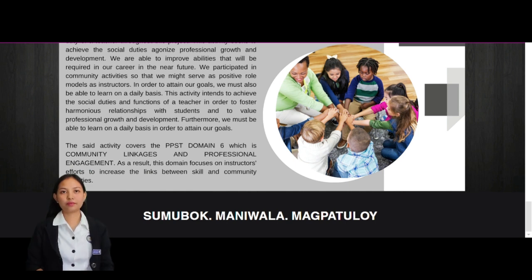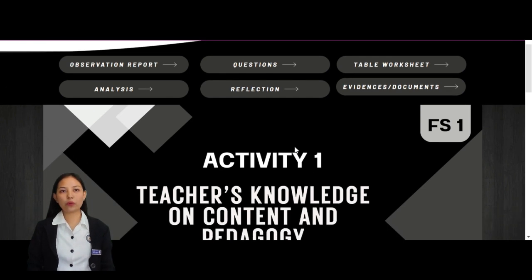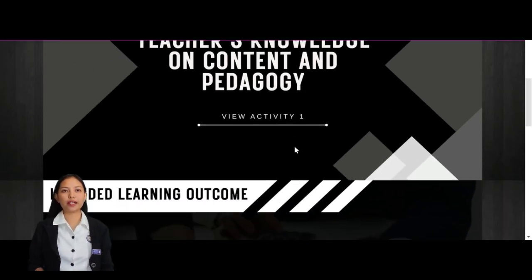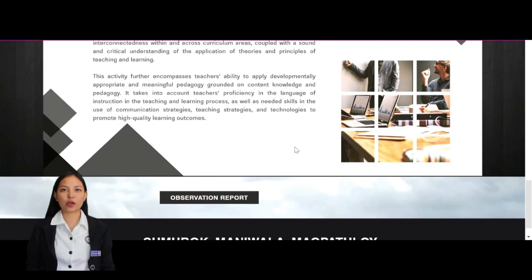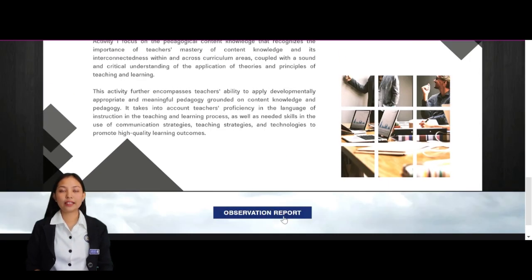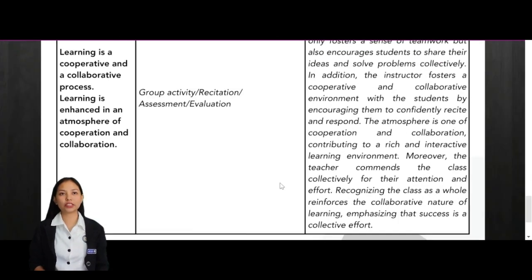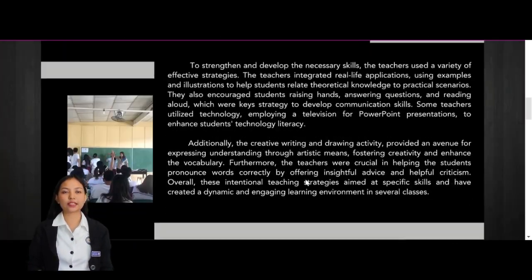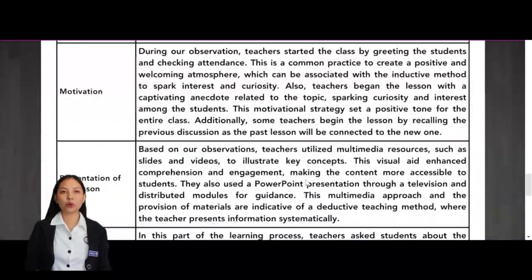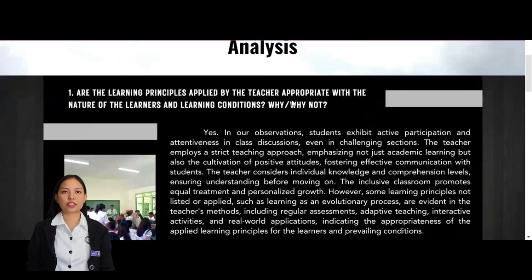Welcome to the heart of our journey, the activities. Beginning with activity 1, observation became our lens into the art of teaching. But we are not just observing, we are feeling the teaching vibe, the teacher's magic, what skills pop up, and how the teacher worked their magic. And the big one, what communication skills wrapped the class. We also hunted for passive learners and justified our detective skills.